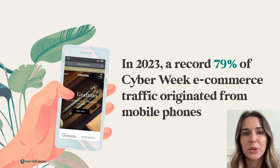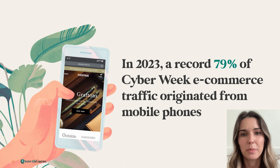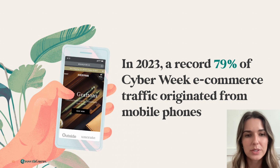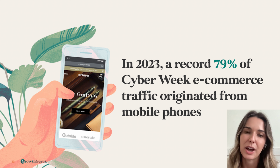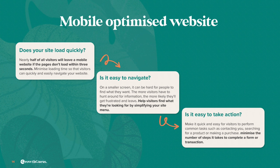Last year alone, almost 80% of Cyber Week e-commerce traffic originated from mobile phones. What that's telling us is that it's really important to make sure your mobile website is optimized for the high influx of traffic that comes during Black Friday. A few ways you could do that are making sure your site loads quickly, that it's easy to navigate and easy to take action, making the customer journey frictionless and seamless.